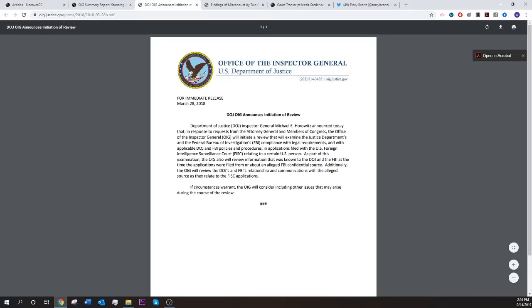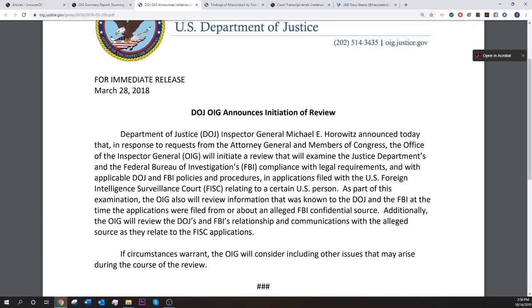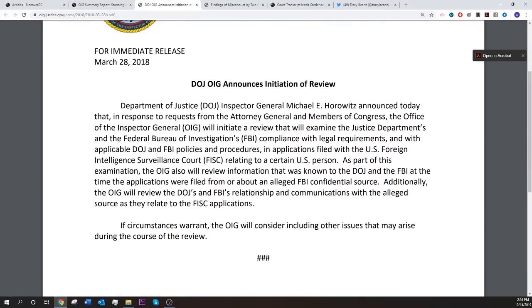So the Department of Justice IG announced on March 28th, 2018 that they were beginning this FISA review. And here we see the letter for immediate release that IG Horowitz announced that in response to requests from the AG and Congress, the Office of Inspector General will initiate a review that will examine the Justice Department and FBI's compliance with legal requirements and with applicable DOJ and FBI policies and procedures in applications filed with the U.S. FISC, the FISA court, relating to a certain U.S. person. As part of the exam, the IG will also review information that was known to the DOJ and the FBI at the time the applications were filed from or about an alleged FBI confidential source, which is Christopher Steele.